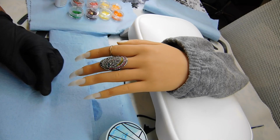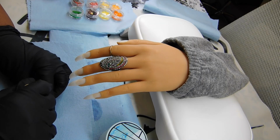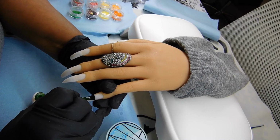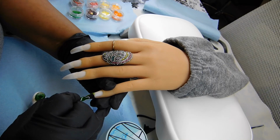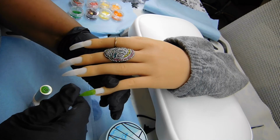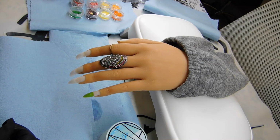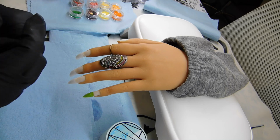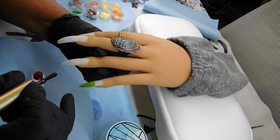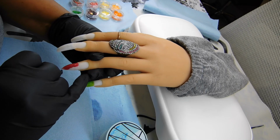So today we're just going to do some encapsulation with some flakies, some fruit slices. And for the background color, I'm going to be using the Garden Neon Jelly, three of the colors from that series, from Born Pretty. Guys, you already have seen the review on these, and oh my god, they are spectacular. So I wanted to use these as a little bit of a base color underneath the nail.